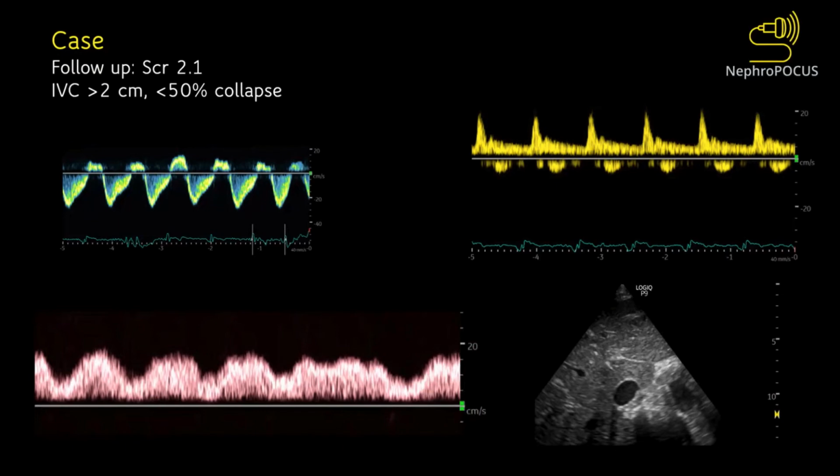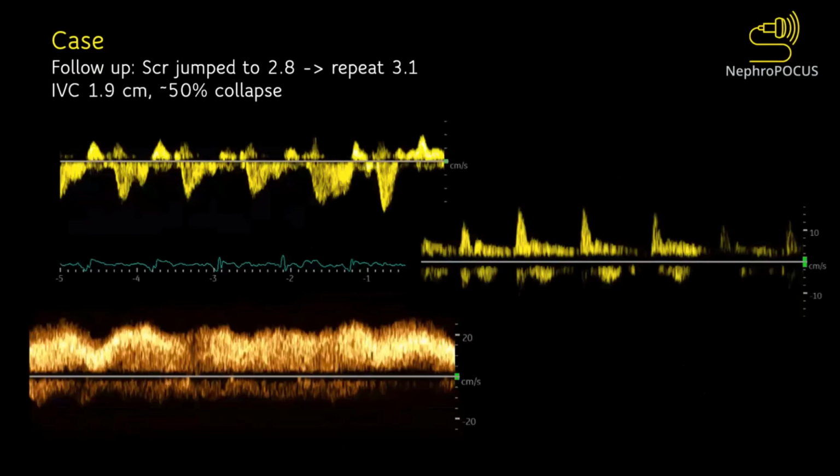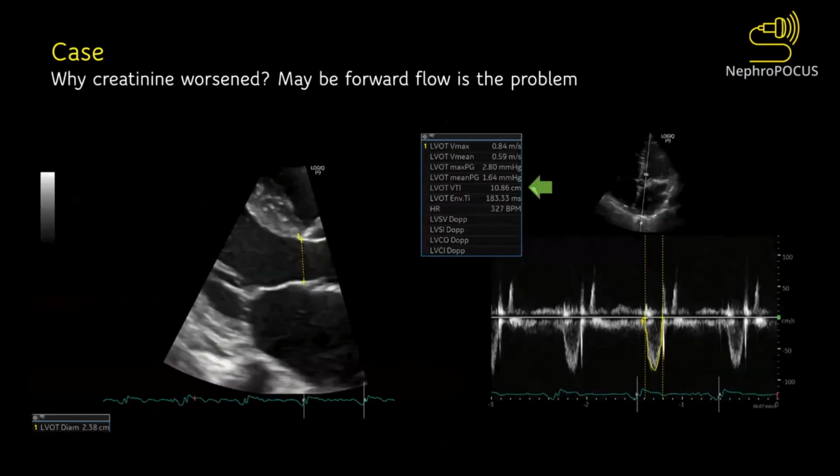On further follow-up, the interesting thing was the hepatic vein seems to be improving. The above-the-baseline component has pretty much diminished, and there is more flow below the baseline. The portal vein has almost normalized. And the renal flow is pulsatile, but still good. But the creatinine went up to 3.1. What could be the cause?